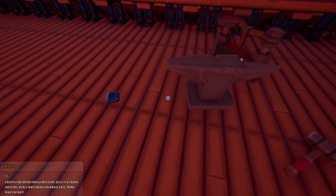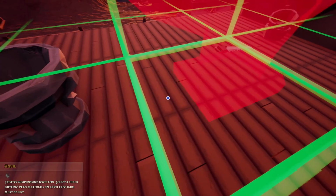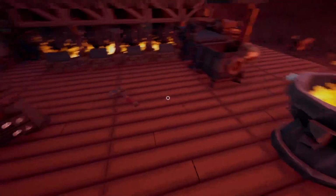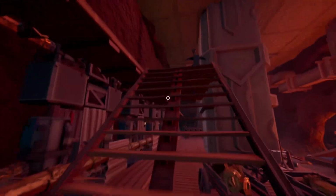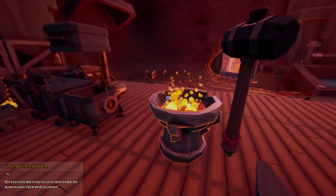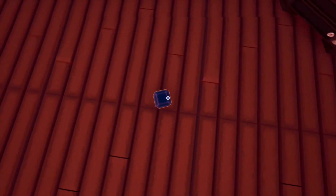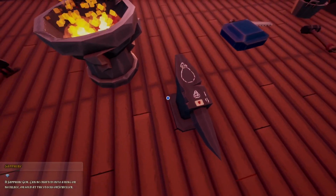Okay. We'll put the anvil right next to this. Oh, I forgot. We have to actually build these things. Okay, where is our hammer? There we go. One hammer. And okay, we'll keep that there. Okay, hammer's there. We will put this on. And let's set it up for necklace.